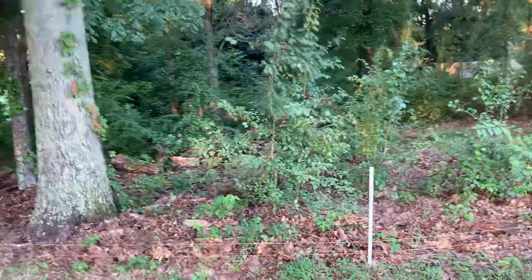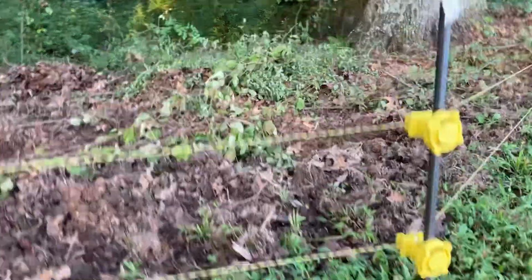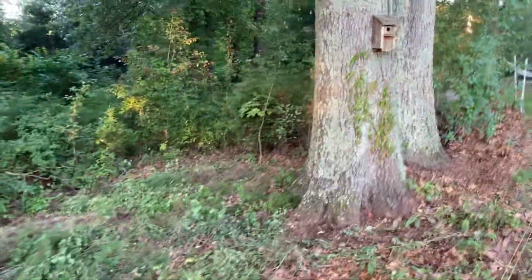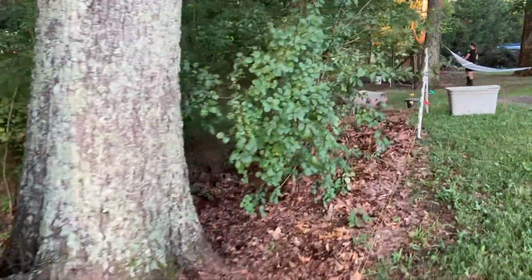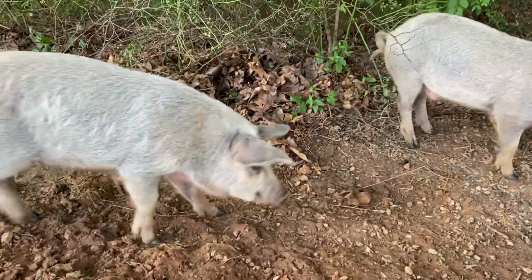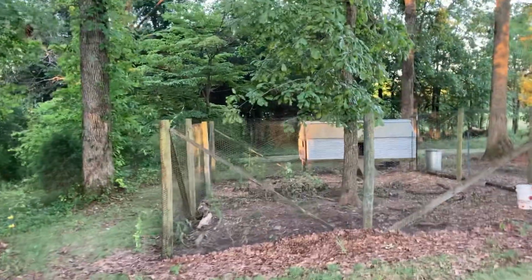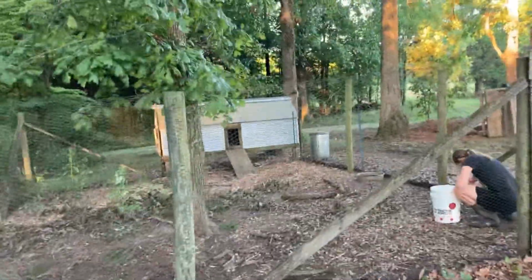Here's where I currently have the pigs. See, I got 2 strands of wire, poly wire. That's electrified. That keeps them in. We've got 1 cut male, 2 uncut males, and 1 female. So we're gonna slaughter 2 and hopefully breed the rest.